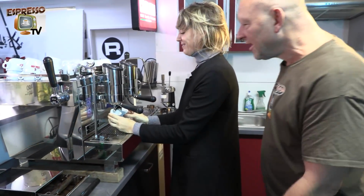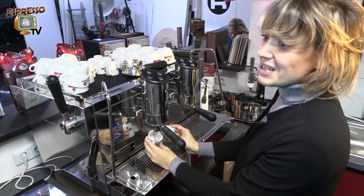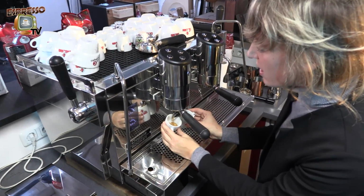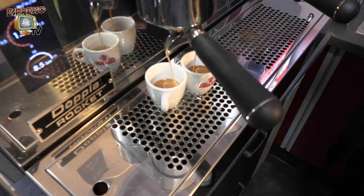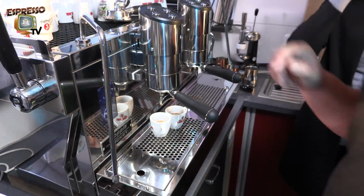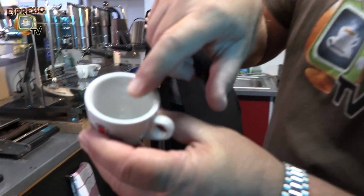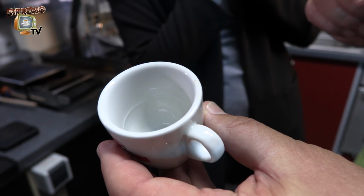Why do you hold the cup so high? I hold the cup so high in order to lose less crema. This is not the case because this is a very good blend. As you can see, it almost looks like chocolate, so we've got a lot of crema. I could leave it like that without any problem. And this is perfect. And here we have another trick, because now we see 24 seconds, and inside the cup there is a ring that indicates 25 milliliters.